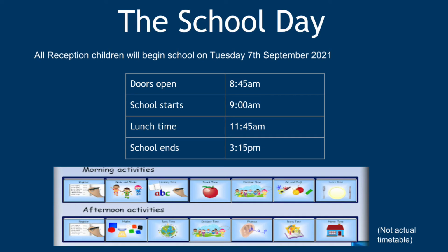We know that first Tuesday morning is going to be daunting, not only for the children, but for parents and carers as well. So when your child comes into school, they will be coming in through the main entrance, which is where the ramp is. And myself and Mrs. Backus will be there on the morning, reassuring not only the children, but parents as well.